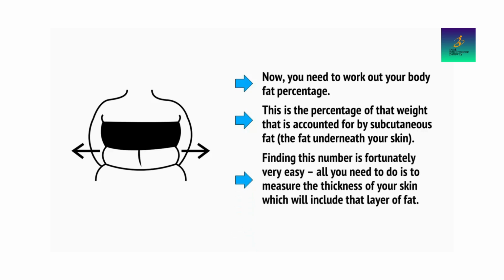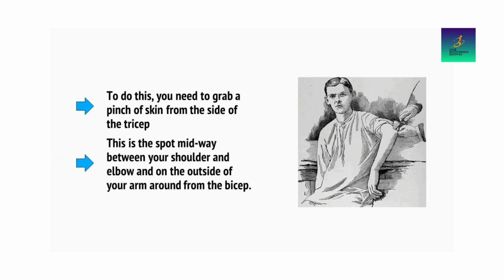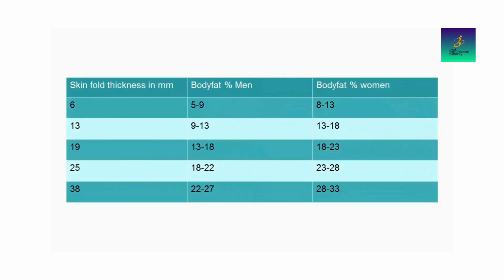All you need to do is to measure the thickness of your skin, which includes that layer of fat. To do this, you need to grab a pinch of skin from the side of the tricep. So this is the spot midway between your shoulder and elbow on the outside of your arm, around from the bicep. And then you want to use this chart to get your current body fat percentage. So you want to get your skin fold thickness in millimeters, and that is going to give you a rough idea of your body fat percentage.